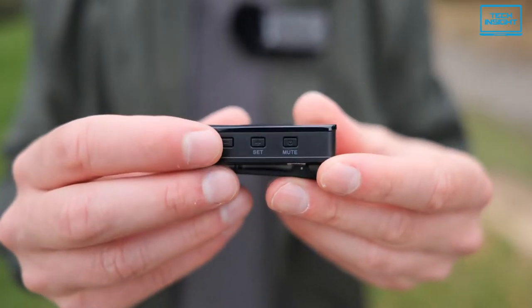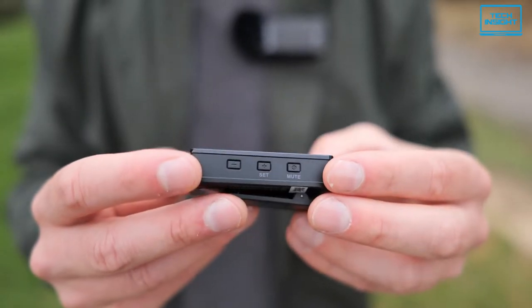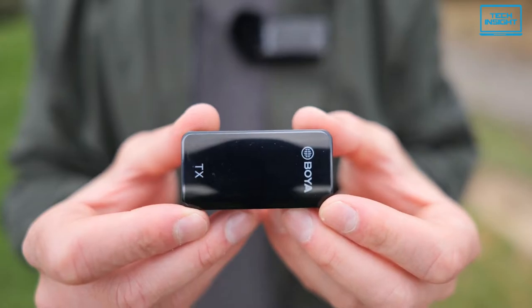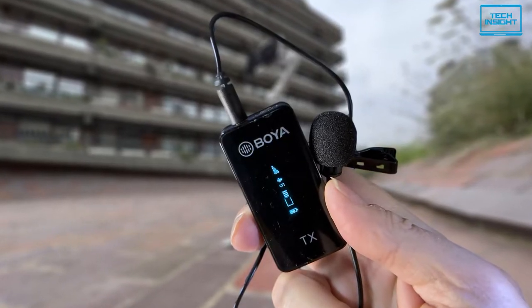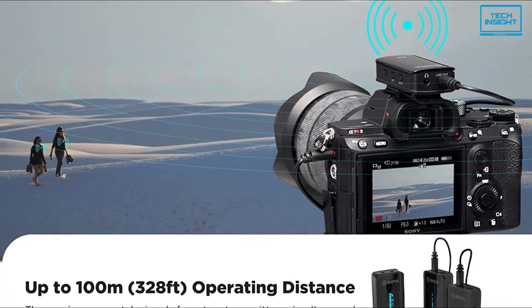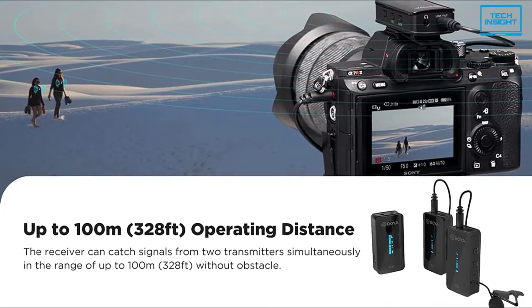Both transmitters in this Boya kit have built-in mics, so if you're in a hurry, you can simply clip a transmitter to your subject's shirt or jacket lapel and start recording their voice. This non-intrusive mic technique is great for Vox pop-style interviews. Without any obstacles, this wireless microphone has a transmission range of up to 100 meters.